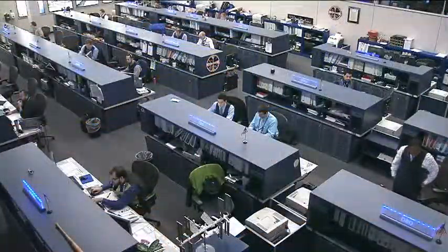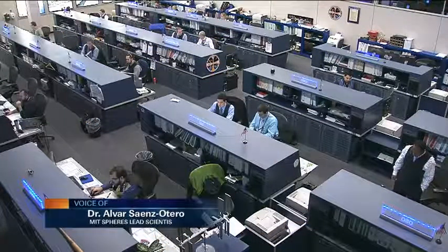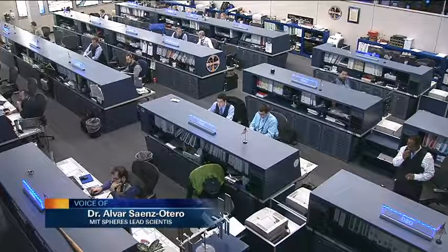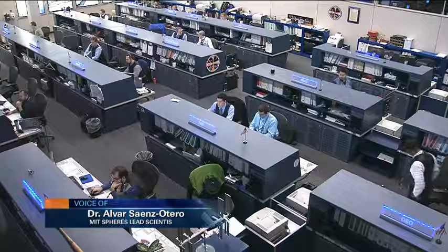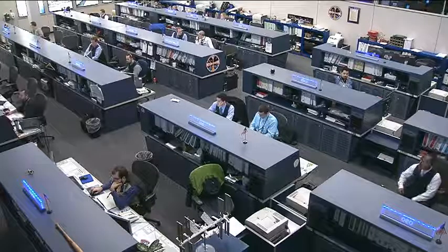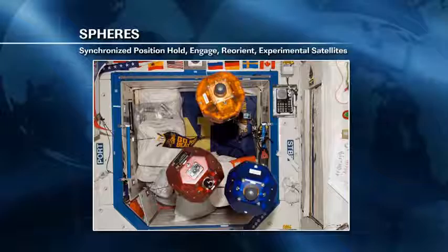And so, Spheres Zero Robotics. First off, Spheres, it's an acronym. Tell me what it stands for, real quick. Sure, although I don't think many people remember. It's the Synchronized Position, Hold, Engage, Reorient Experimental Satellites. It's a really long acronym, and the keywords are synchronize and position and reorient. Basically, it means when multiple satellites are synchronized to work to do something together.